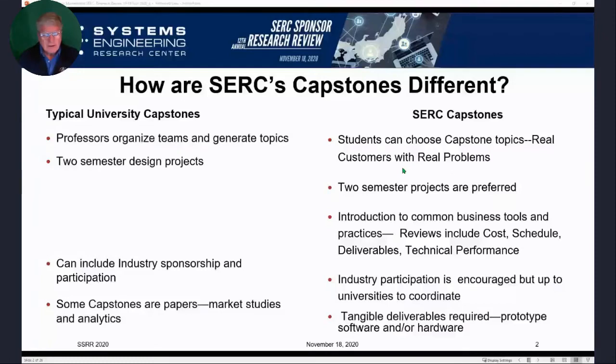Some capstones on universities are paper studies. We try to make the CERC capstones be tangible deliverables. They can be software or hardware or both, but we want the student team to spend the 2 semesters building something.